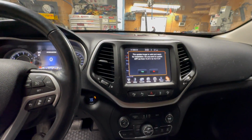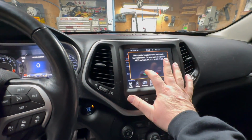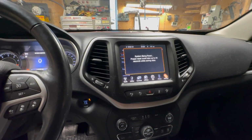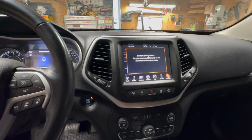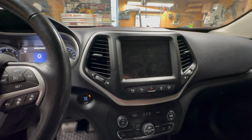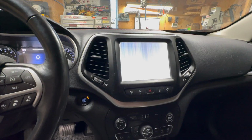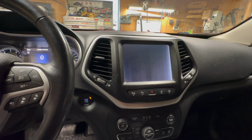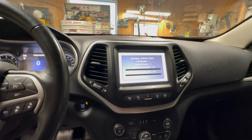Okay. Update image is valid and ready for installation. Let's go yes. Could take 35 seconds. Let's see what's gonna happen. So far, image looks valid. Let's see if we're gonna brick it. Uh-oh. What the hell happened there? I don't think that's what's supposed to happen. Okay. Now we're going.